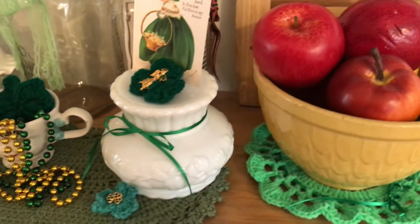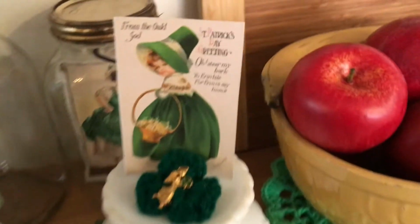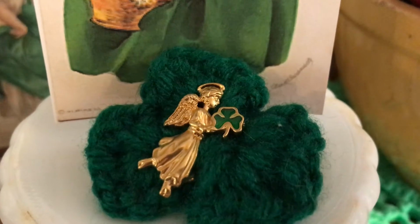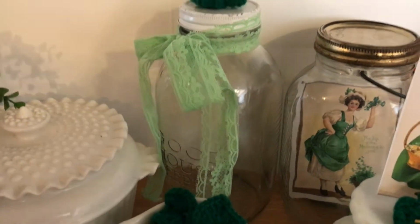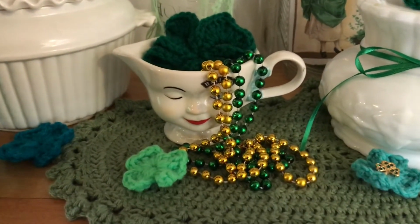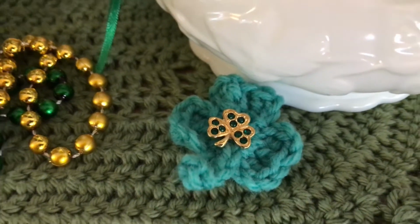And another yard sale item that I got about a month ago. And that's a little vintage pin from Avon, the shamrock. I put one of my little printables in a jar over there. Little vintage jar, just tied a green lacy ribbon around that. There's my Bailey's creamer, all decked out. That's a little earring, a shamrock earring from Avon. That's vintage. I've had that forever.